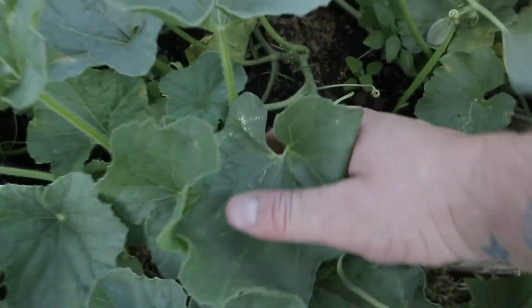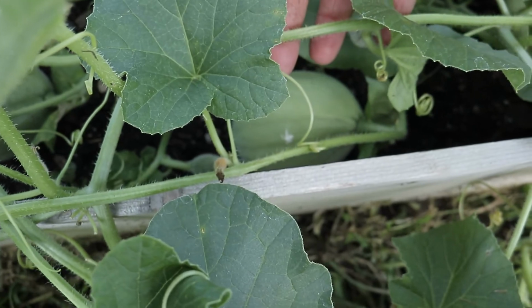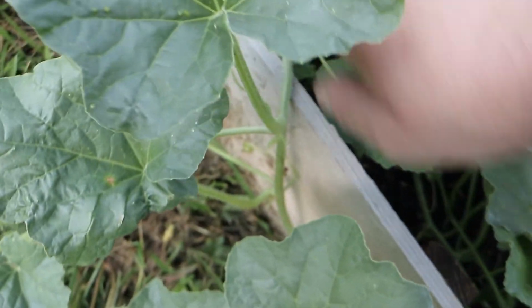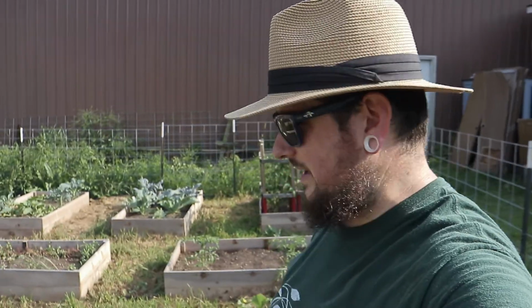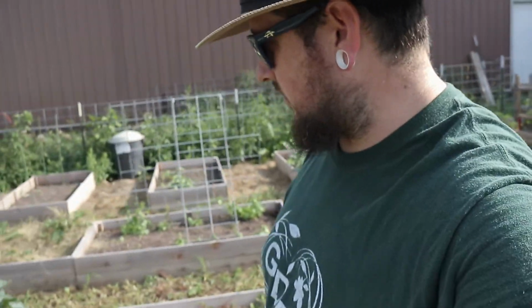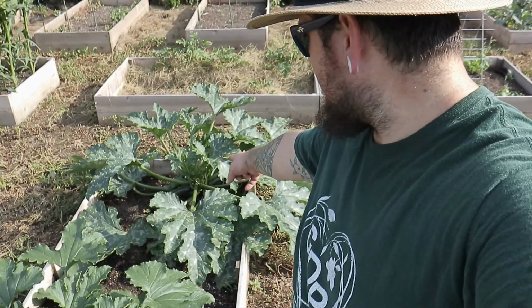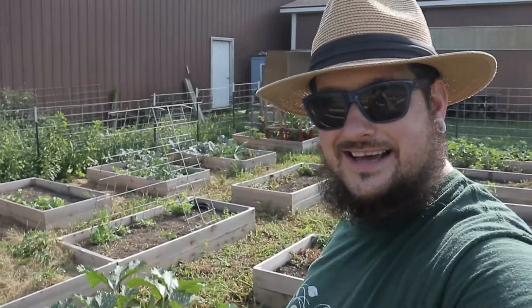I'm guessing this is a cantaloupe, it looks like. Got a fruit down there. Kind of looks like a cantaloupe. Yeah, another one over here. Look at that. There's another one over here somewhere. There it is. Oh yeah. What else we got going on here? Got some really strong looking squash plants. Oh, and check it out. There's a zucchini in there. Oh, they're really missing out, I tell ya.